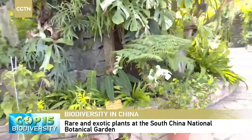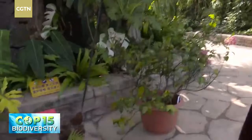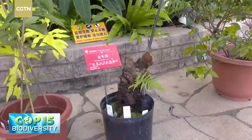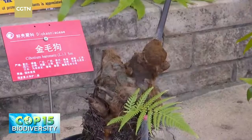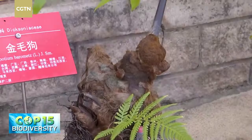Yes. This one looks like a puppy. If you look at it from a certain angle, you can see this looks like a dog head. And the name for this plant is also called the hairy dog. This is a special fern. You can see there's no spore at the back here. This is a second grade protected plant in China.